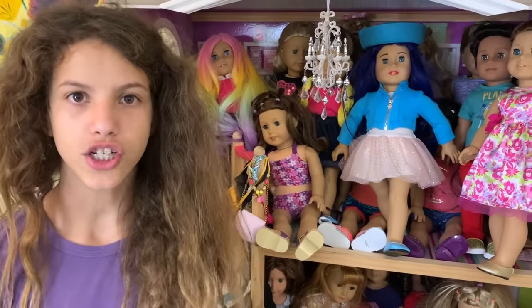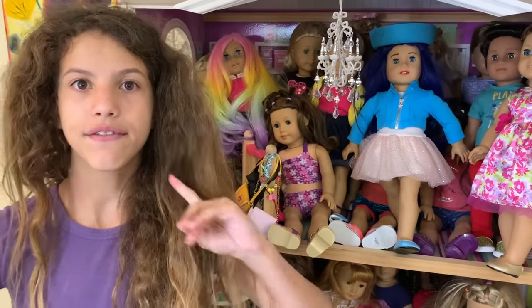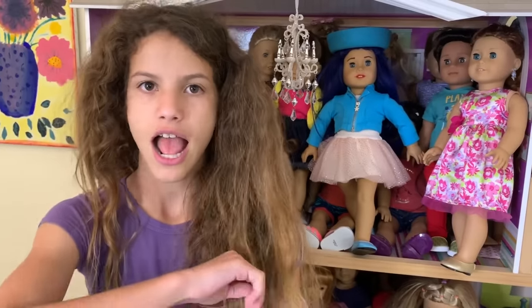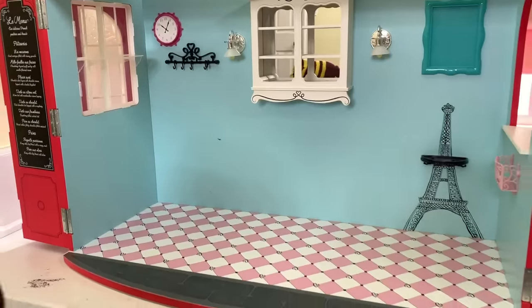So the last thing you can do with your doll if you're bored, and this is probably the easiest and quickest, is make a doll room. It's so much fun because you literally only need like a bed and a couple accessories. You can just put a bed there and like blankets and pillows and put like a side table with accessories and then you're done.